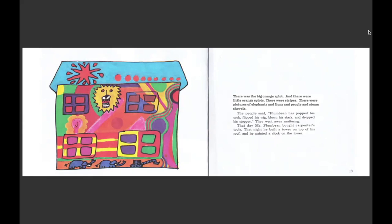That day, Mr. Plumbean bought carpenter's tools. That night, he built a tower on top of his roof and painted a clock on the tower. Let's look at his house for a minute. Here's the big orange splot. Do you see the lion? Here's the lion. And what about the elephants? Oh, here they are, next to this shovel. A bulldozer.